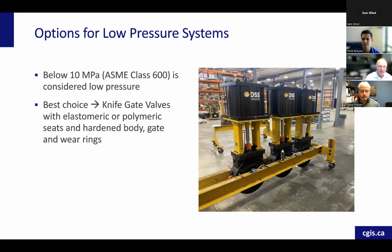In 2016, we continued to push, many of us, and we got MSS to rewrite or amend SP 135 and include class 600. So now that's 100 bar, 1500 PSI roughly, and that is our new definition. However, I wanted to be clear that not all valve manufacturers who produce a valve called a knife gate of the types you saw earlier are capable of this. And it is still a challenge. For DSS, it's not a challenge.